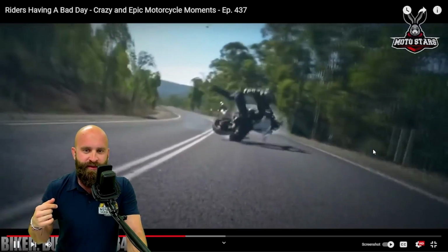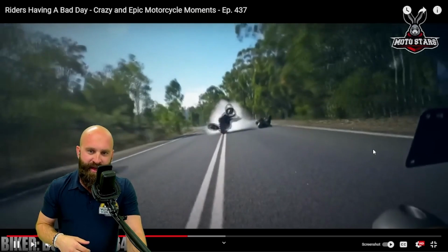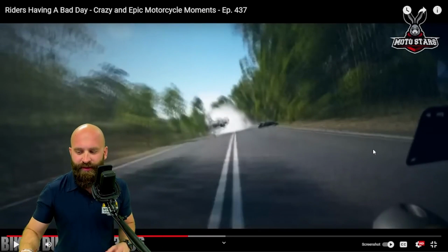So head, neck, back, shoulders, chest, your knees, your hips, your feet, your ankles, every part of your body is going to be ragdolled into this. So there's the ragdoll. It's going to be blurred, but there's the back, there's the head. There's going to be rolling across the ground and start slipping and sliding. So this is where you start to have injuries. And this is why you need to have full gear.